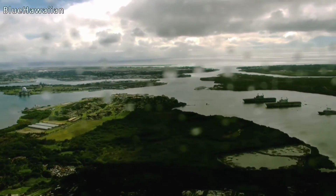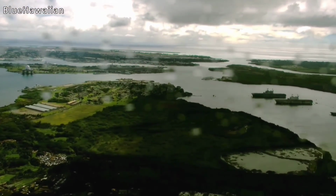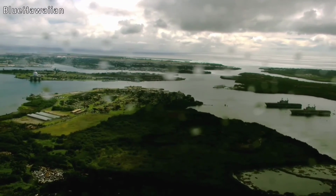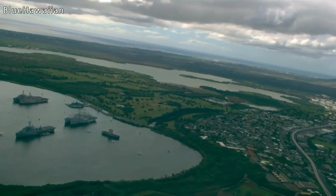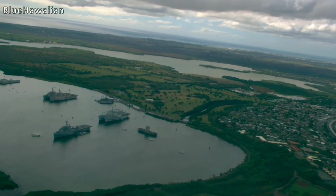Over Ford Island, it's a bit of a no loitering area. We're able to do one little zigzag across. We have views of the USS Utah, Battleship Missouri, and the Arizona Memorial.